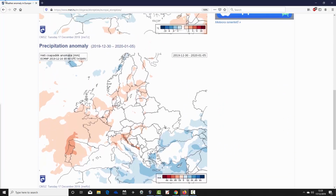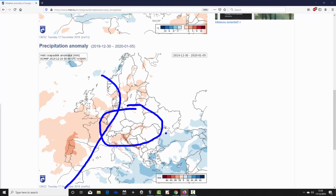Precipitation-wise, for week 3, 30th of December to 5th of January, we look like this. So, again, many western parts of Europe are drier than average. Spain, Portugal, France, into the UK. Drier than average conditions here. Central parts of Europe are close to average with precipitation. Down in the southeastern part of the Med, from Italy over to Greece, it's a bit wetter than average. So more necessarily in the southeast corner, drier in the northwest.